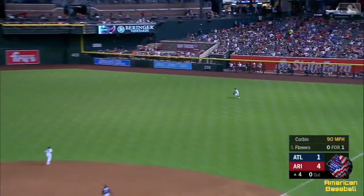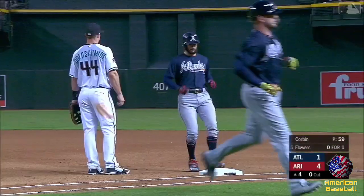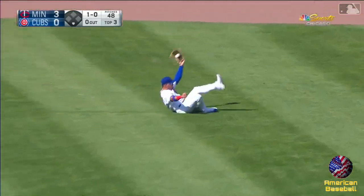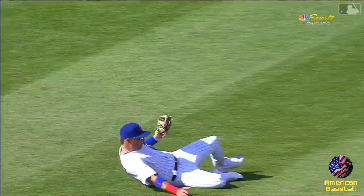This one is out to right for Jay. Makes a nice sliding grab. One away. Driven out in the center. Almora leaves his feet, makes the grab. A sliding catch by Albert Almora.